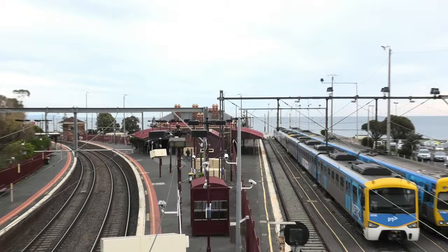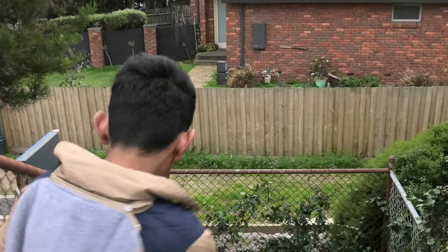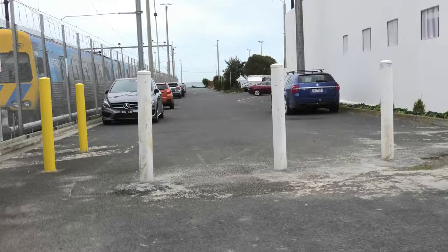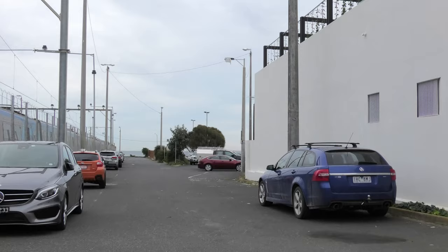Welcome back. Let's head back down here. There's two trains being stabled here. Obviously the batteries are turned off now. Let's head back up the footbridge.